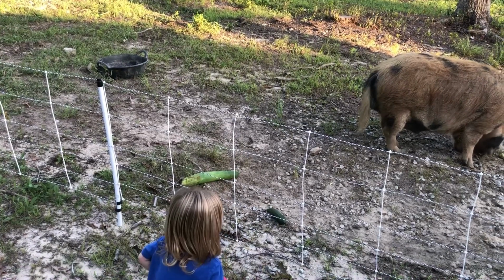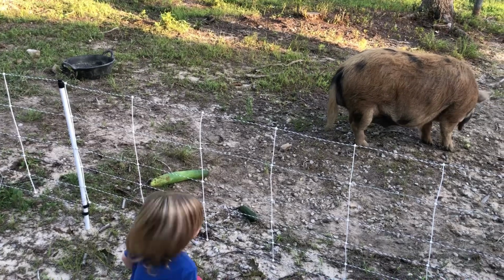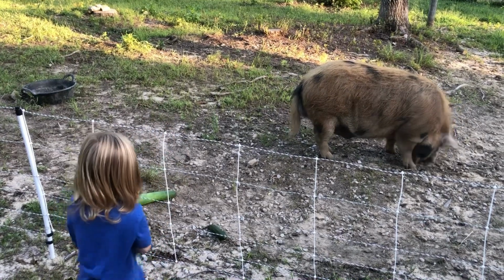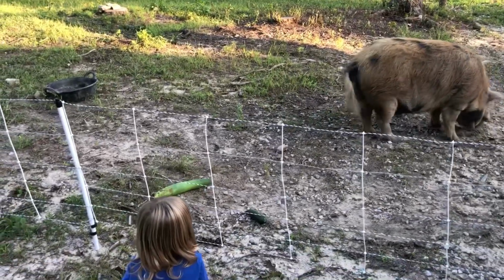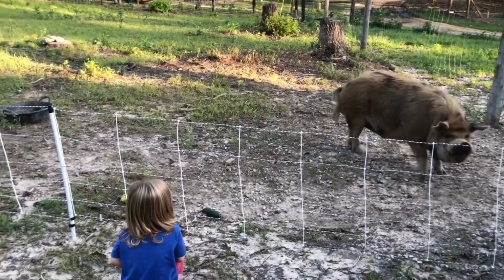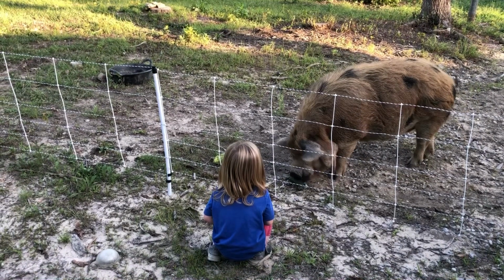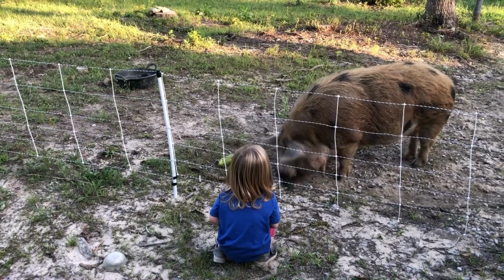Gary's eating it, ain't he? Munch, munch, munch. Eat it all gone. Yeah, you'll come over and get it. Be careful, don't touch the fence. Yeah, you'll come over there and get it, I promise. He's just finishing up that one. Here he comes. Let's see which one he eats first. He's gonna eat the little one first.